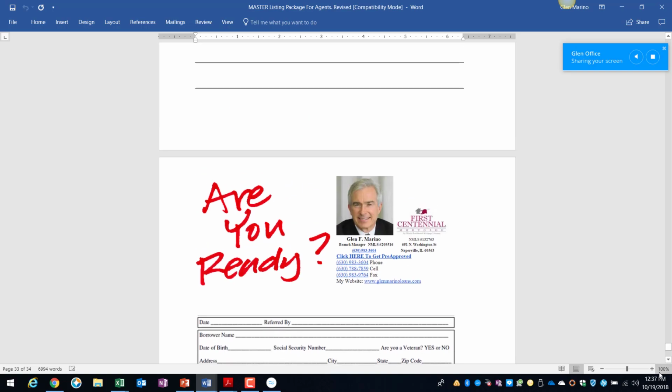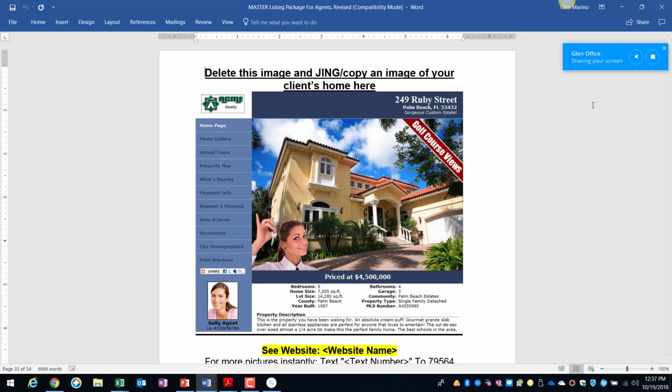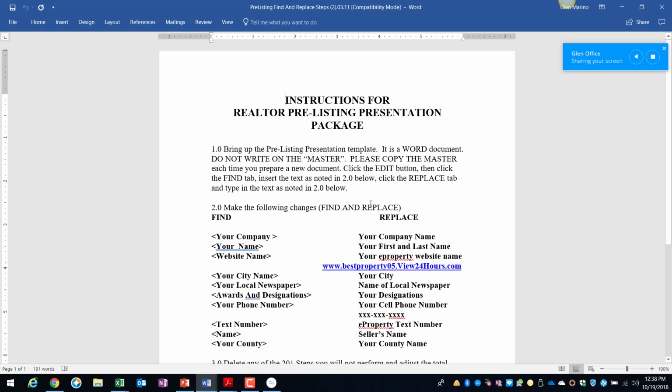With that, let's now go back to the instructions on page 1 of my handout, and let's quickly show you how you're going to do this. It says bring up the pre-listing template. I just did. I went through it with you. Copy the master each time, click the edit button, and then click the find tab and click the replace tab within Word. So I'm going to show you where this is in a second.